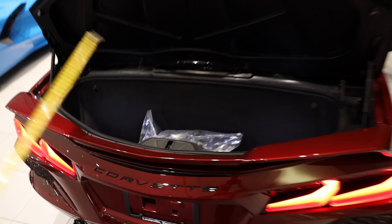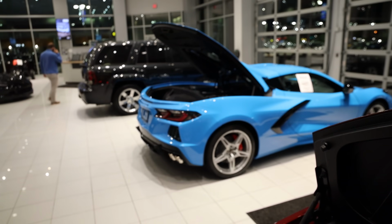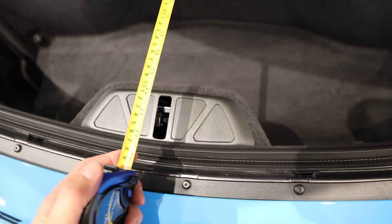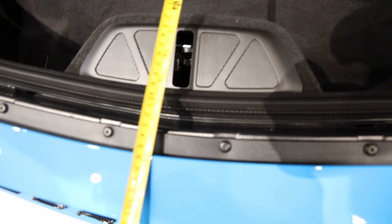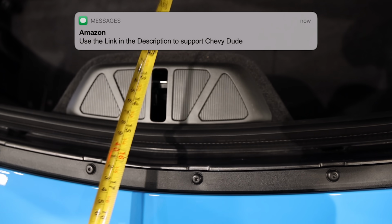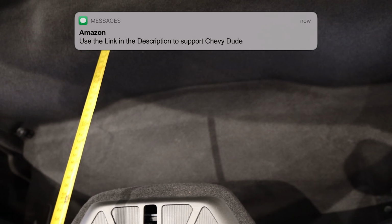I saw this on the internet with people saying that this trunk space is much smaller back here compared to the coupe. Well, we're about to find out. We're going to go from rubber gasket to rubber gasket. Let's just say 18 inches. Rubber gasket to rubber gasket, we're 22 inches, but you can't really use that part. Ooh, just under 16 inches. So it looks like the coupe has got less than the convertible.